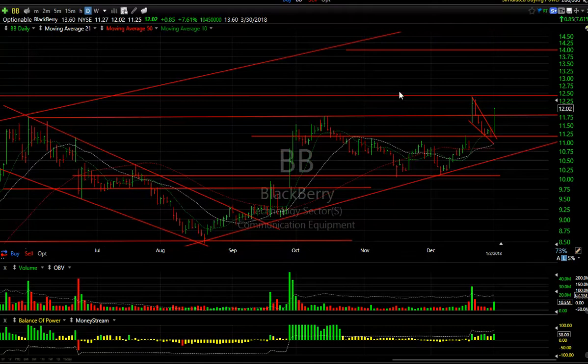What a nice snapback on swing trade BlackBerry after the pop and then pull back for a week and fill the gap on lower volume. And today it exploded from 11.25 to 12.02 and closed right at the high for the day, going away. So a nice look there.